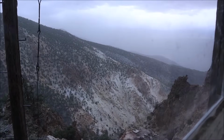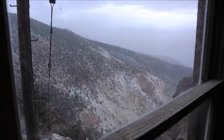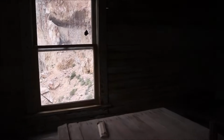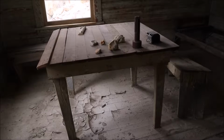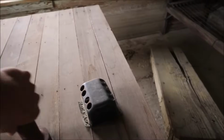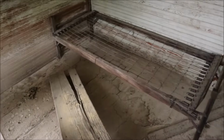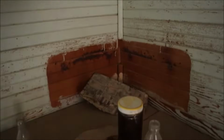Looking out the window, that's one of the best views I've ever seen at an abandoned place. Then we have a table right here. Bed. Coming on this side, some shelving. Then another closet. This was likely a bunkhouse.